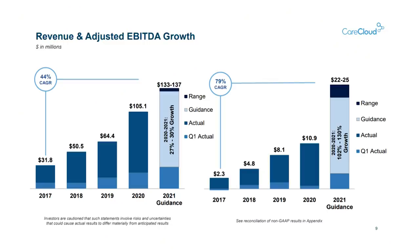The company has booked 44% annual sales growth and 79% EBITDA growth since 2017, and is expecting $137 million in sales this year for as much as 30% sales growth. That means at a $146 million market cap, the shares are trading at a price to sales of just 1.06 times, which I actually had to look twice and double check because it's unheard of for a growth stock with revenue increasing 20 or 30% a year.